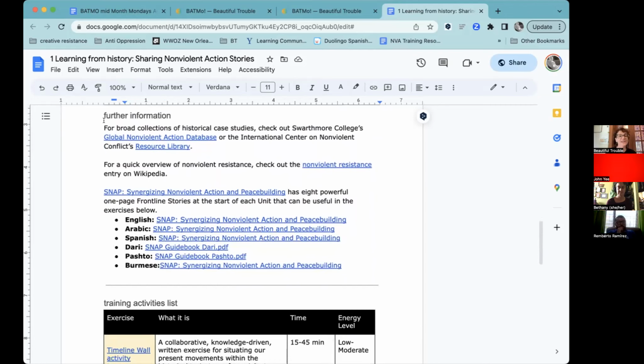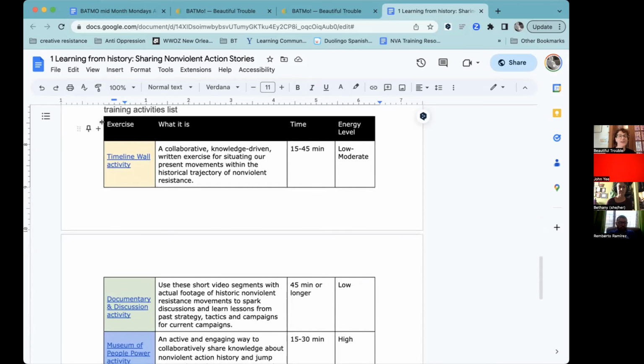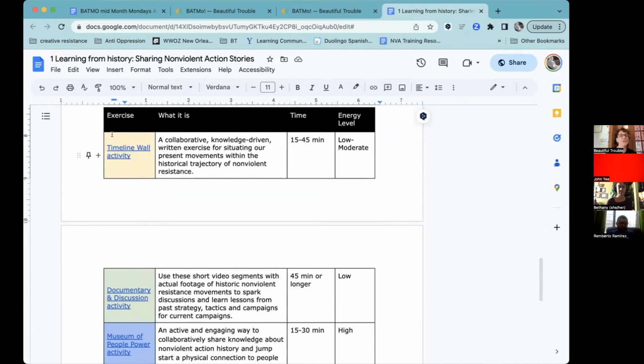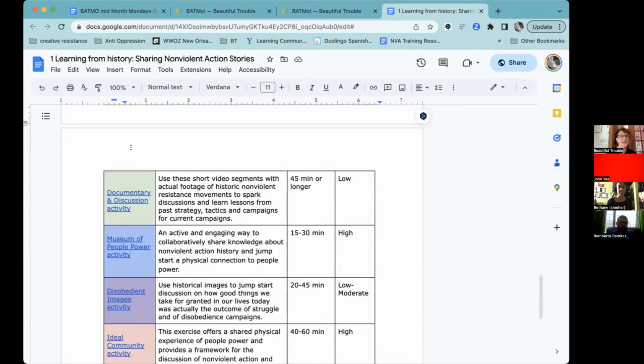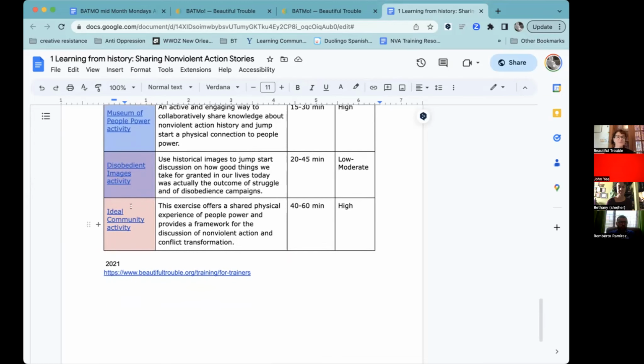And then a little section on further information in each one of these modules. And again, it's not inclusive. It's very selected so that we don't overload you with more information. At the end of each landing page, and right now there are 11, there's a 12th one that is in development, and we'll talk about that in a minute. There are exercises that are linked through. In this case, you can see for this first module, there's a timeline activity, there's a documentary and discussion activity, there's the Museum of People Power, there's disobedient images, and there's an ideal community activity.